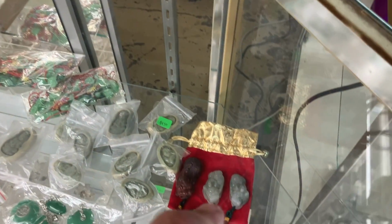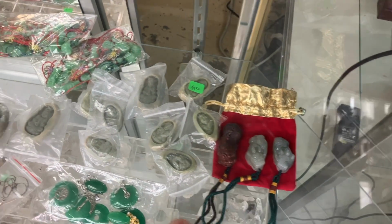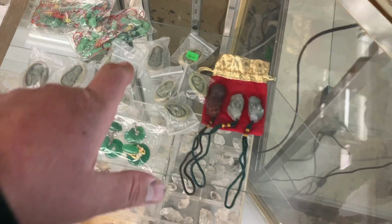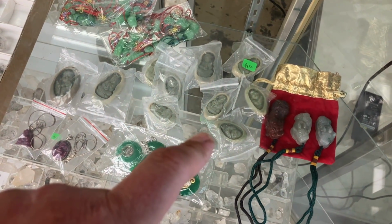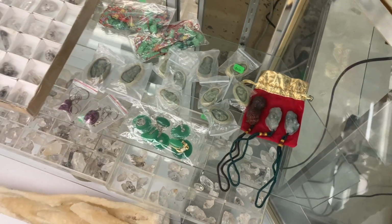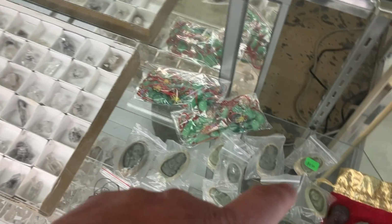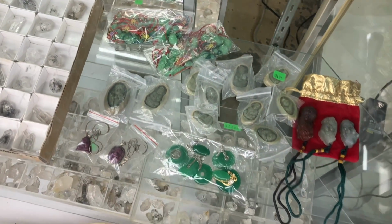Here's some Myanmar jadeite. And this is the Yingming shoes. Is that what they're called? Yingming? Carvings. So there was another gentleman over there. So they do make them. Those look legit. Those are awesome.